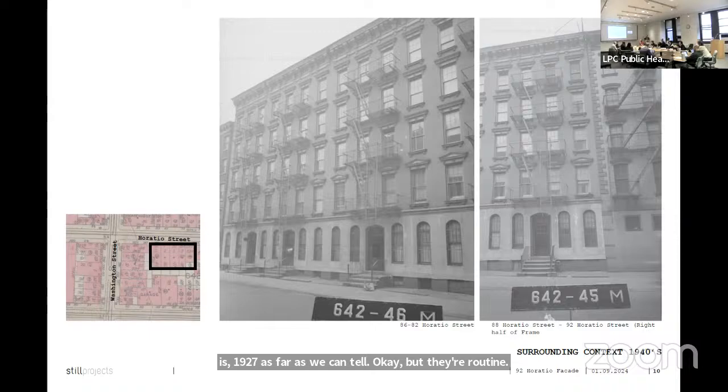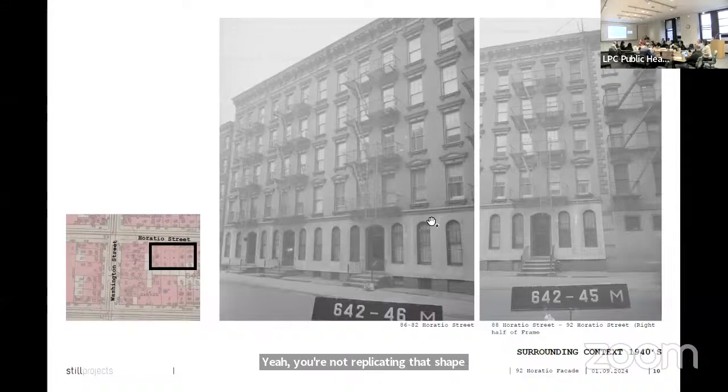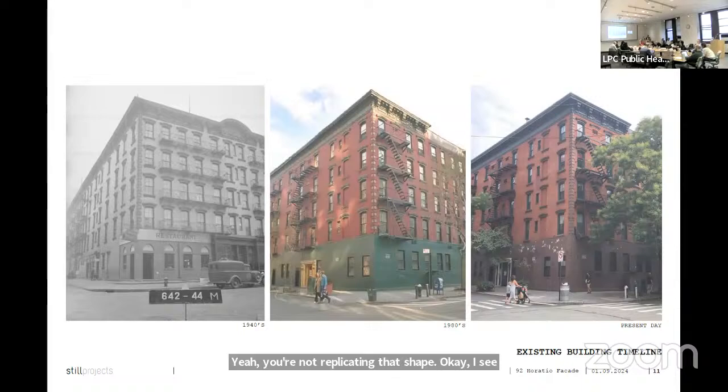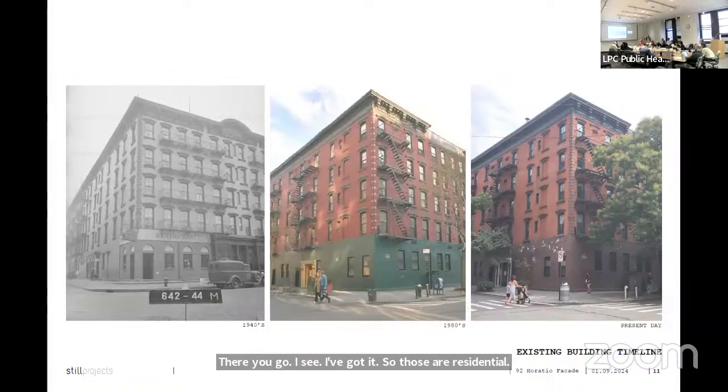I have another question. The shape of these windows, you're not replicating that shape. Those are residential, this was commercial. Yeah, so we are replicating the brow arches. You can see that for the shop windows and the storefront on the west. And it's a one to one ratio.